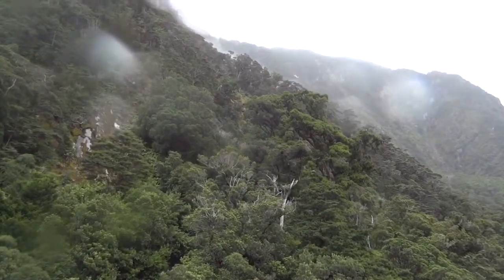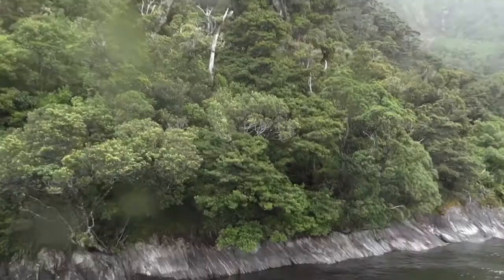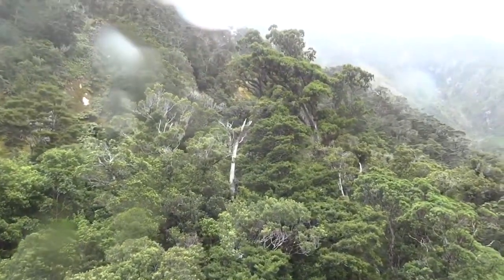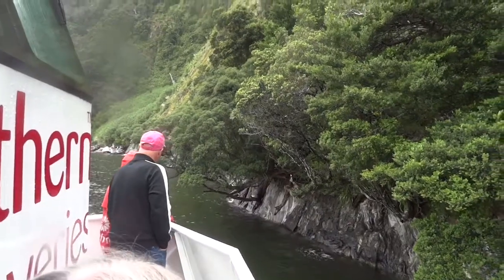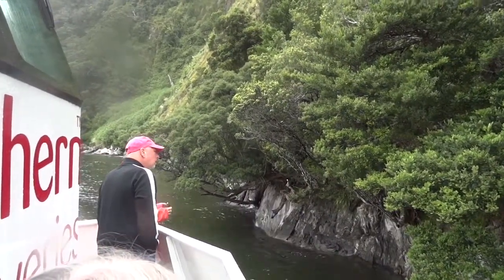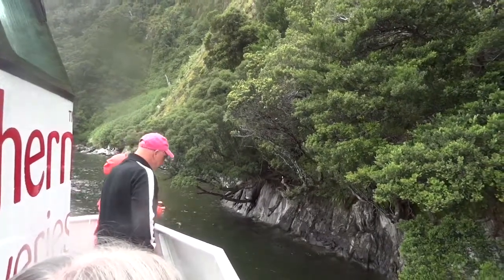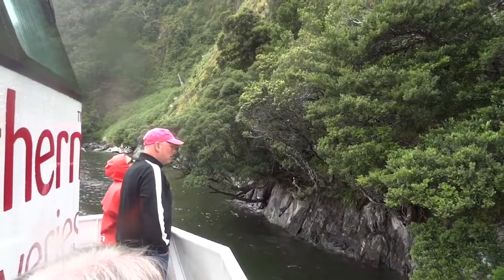What I might show you guys is the vegetation. There's a couple of big birds up there on the right. There's one of the southern rata trees. Dusky Sound, back in 1773. The road down is gentle in the forest of Fiordland, talking about the bird song. It's been quite a sad story since then.